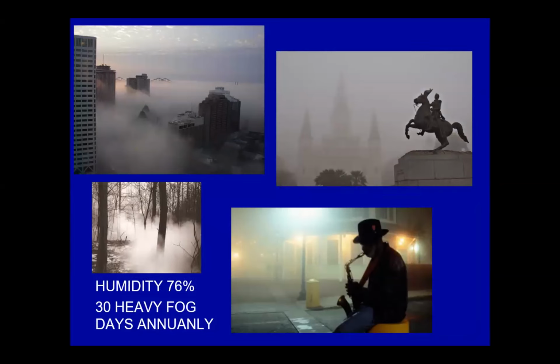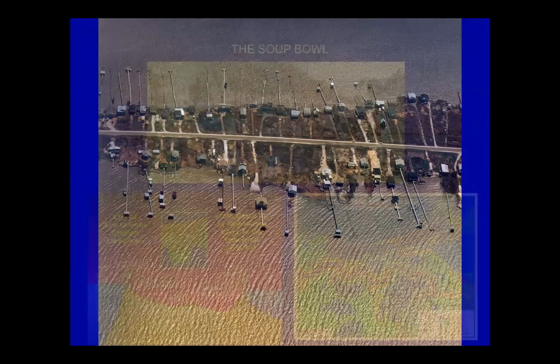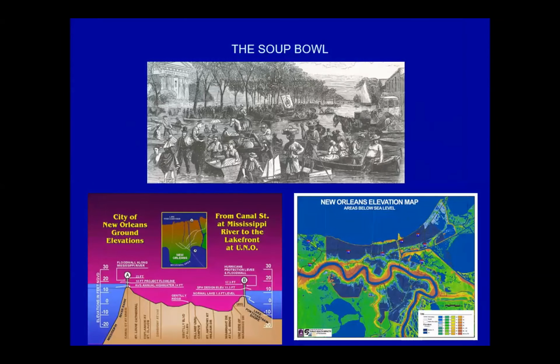Our average humidity is 76%, and we have an average of a full month of heavy fog days annually in the city of New Orleans. Now, being surrounded by so much water can present major problems, especially when the city averages 6 feet below sea level, and the Mississippi River is commonly flowing 10 to 15 feet above sea level. New Orleans is like a big soup bowl, high at the edges and low in the middle.